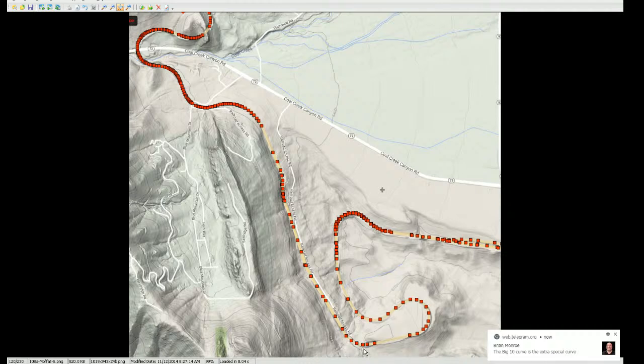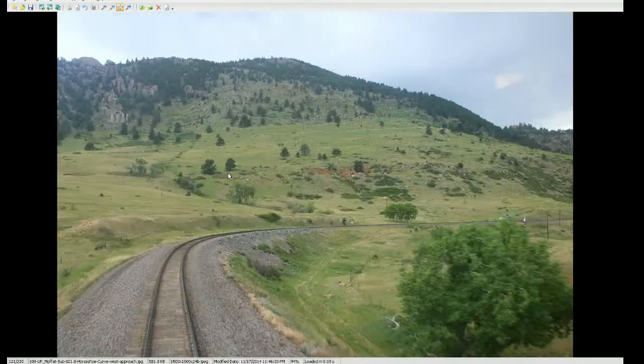Yeah, the Big Ten curve. I temporarily forgot the name. I want to get out there, but I don't know the way to get out there without getting shot, but I'll get out there at some point. It's like a freaking curly Q, but I think it kind of looks like a boot. When you're going around it, it's not that.